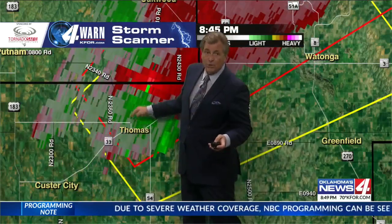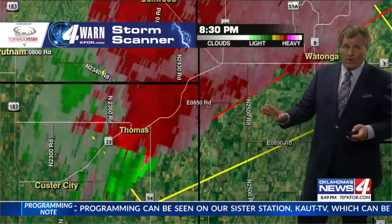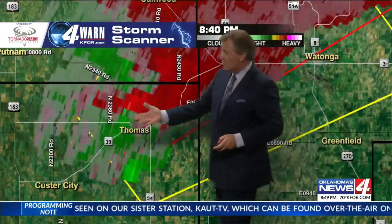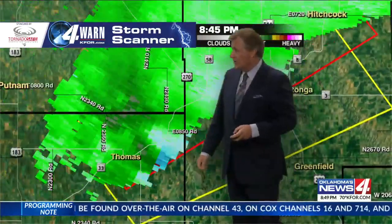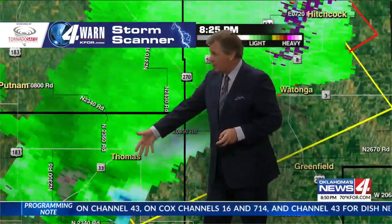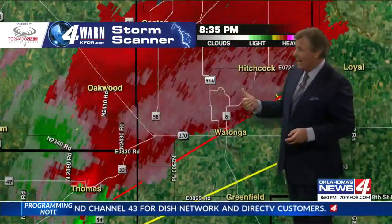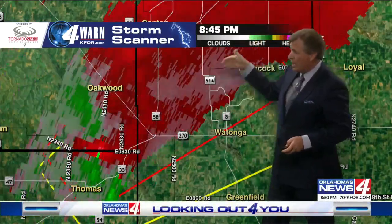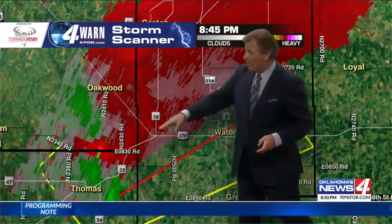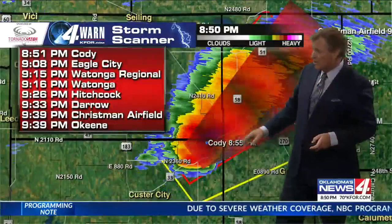That circulation went directly over Thomas with the tornado warning in effect, and there is no power in Thomas right now. So that's what's going on in northeastern Custer County, and the strongest velocities are going to be just on the northeast side of Thomas, moving up into northern Blaine County. We're talking Roman Nose, east of Oakwood, northeast of Thomas and southwest of Hitchcock. Roman Nose is where that supercell is tracking.